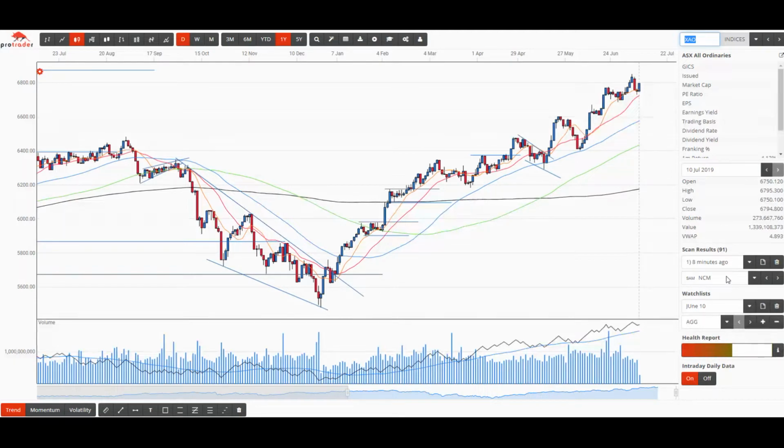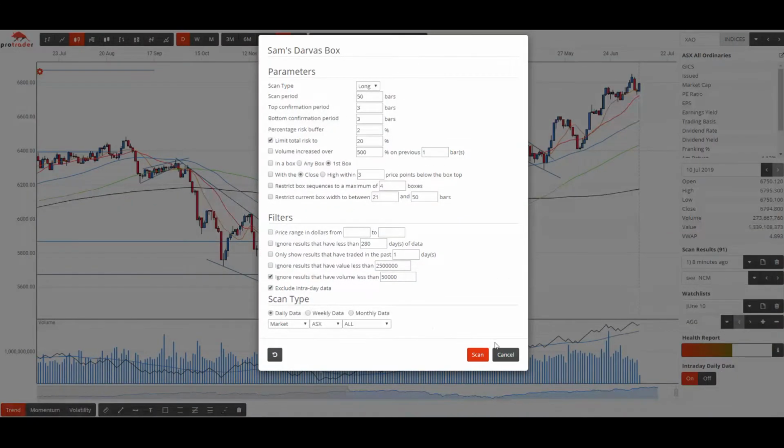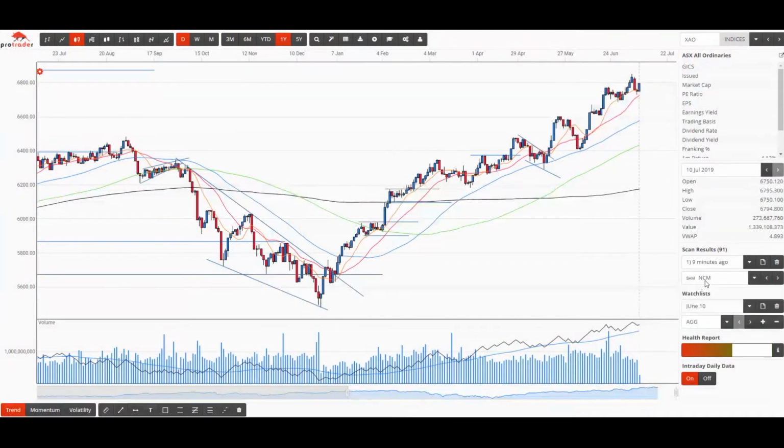All right. So first of all, I just did a basic 50-day Darvas scan with everything unticked just to find stocks. I'm obviously going to handpick some stocks here, but there are just so many stocks in this list that have found good Darvas boxes. I'm not just handpicking a few winners. There's hundreds of winners in there. You just need to go through it and check them out yourself.